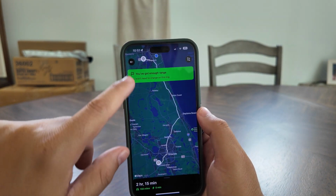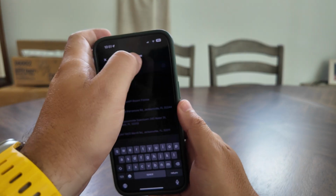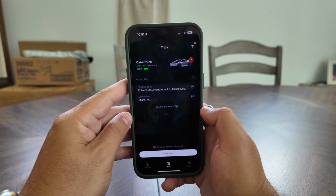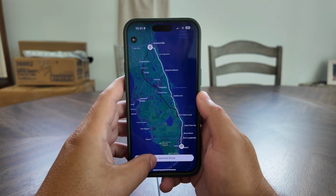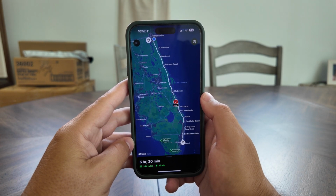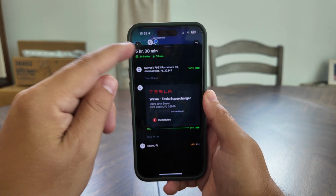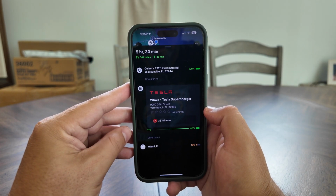If we want to go ahead and say, let's do a longer distance trip where we need to schedule a charge. Let's just say we're going to Miami, Florida, continue. We know we're going to need a charge. We'll keep it on the Cybertruck here. This will say 230 miles of range estimated, much further down the state. And once it calculates it, you can see it's 5.5 hours with one stop along the way. Not too terrible at all, but we're going to need a charge for 35 minutes and we will get to Miami at about 19% battery.